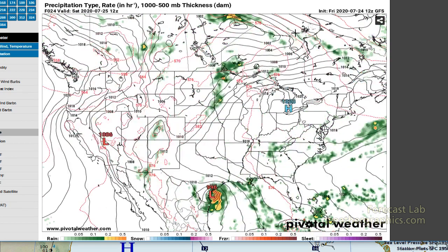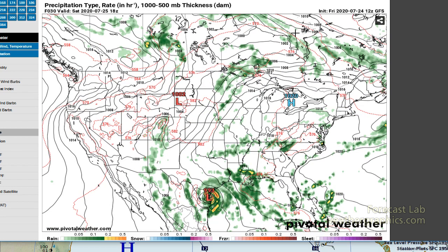heading into tonight. Yep, there's the landfall early tomorrow morning. New system heading into the Dakotas right there. Pretty good push of cold air. Part of this ridge going all the way back to British Columbia, and that means a lot of cold air advection in Montana and Oregon.